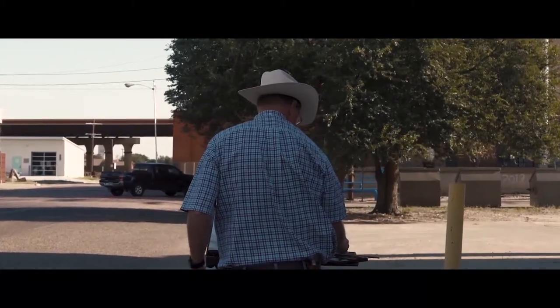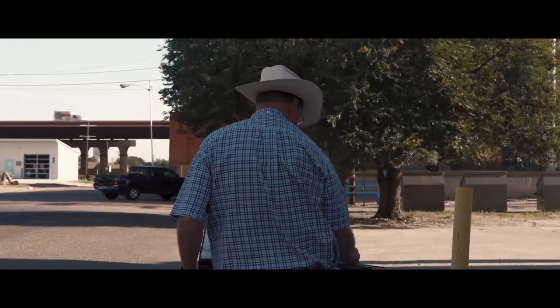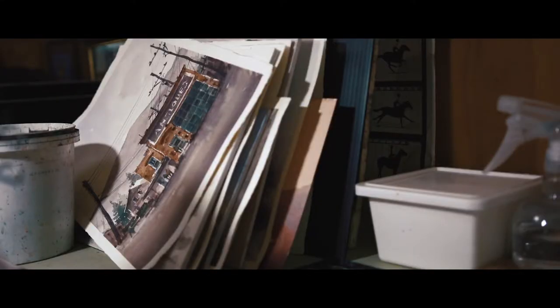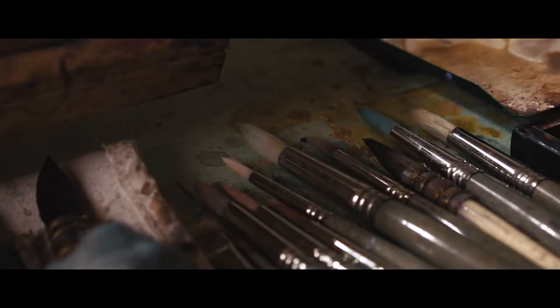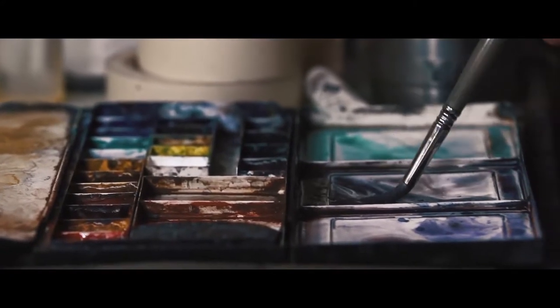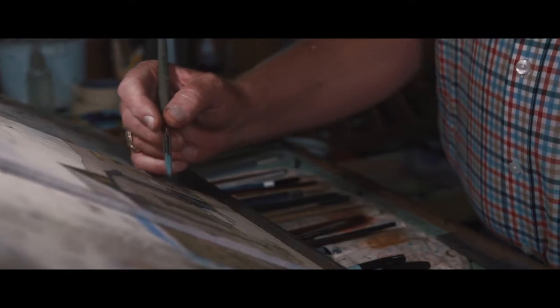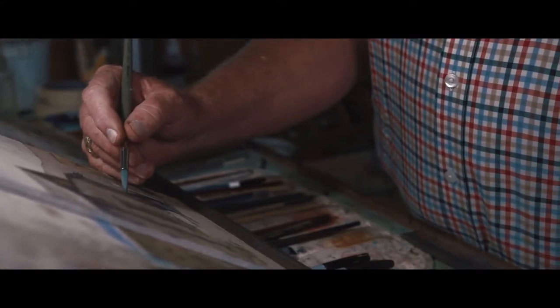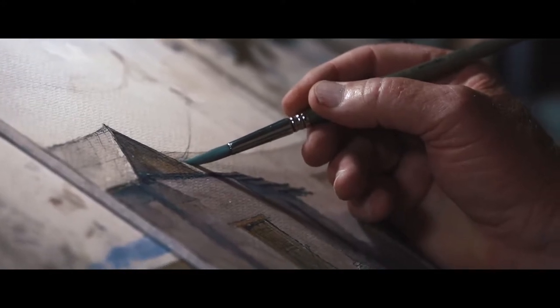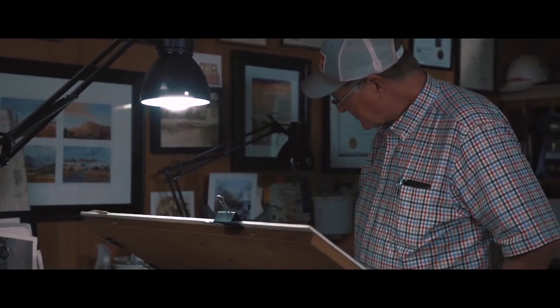Painting for me has become almost a meditative exercise in a lot of ways. I was bemoaning the fact that we don't have a lot of mountains and streams and rivers and those typical things that people love to paint in Lubbock. And this good friend of mine said, paint what excites you, paint what you know, paint what you're passionate about, and paint what you enjoy. I love to paint things that are rural and sort of almost mundane in a lot of ways, but they have a story to tell.